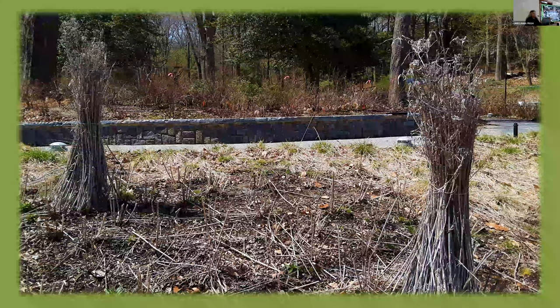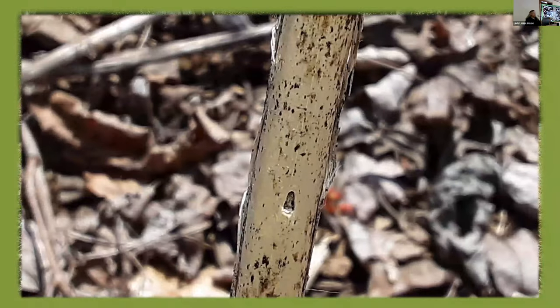Additionally, in the stalks, you have pollinators hibernating in the hollow stems. So you want to leave these on the premises because that's where your next generation of bees and pollinators are going to be coming from. And yes, there can be pest insects in there too, but you're better off. And when the place is in balance, you don't have an issue.